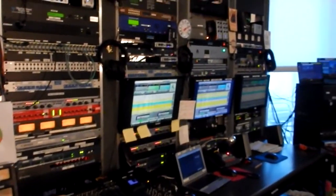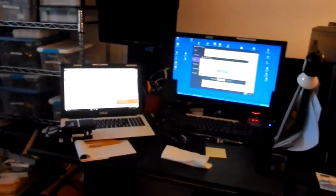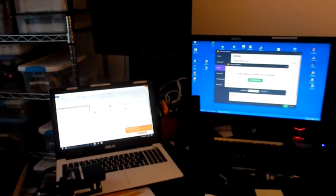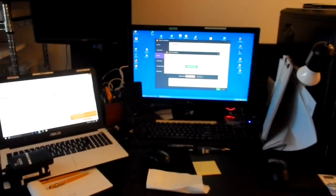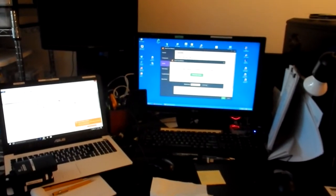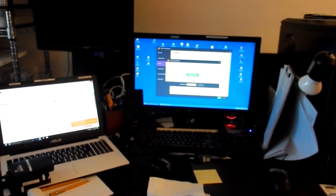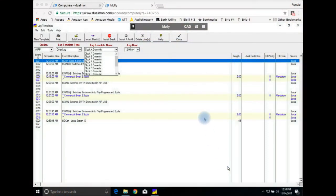I'm going to move over here just a little bit. We're going to take one more look at my sort of messy desk here. But here is where I do all of the programming for the various stations in Palm Beach and in Stewart and in Colorado Springs and Phoenix, using the natural log system. And I have a natural log system, and each one of the radio stations are in that log system. Here's a view of the logging system I'm using. It's called Natural Log. Works really well.